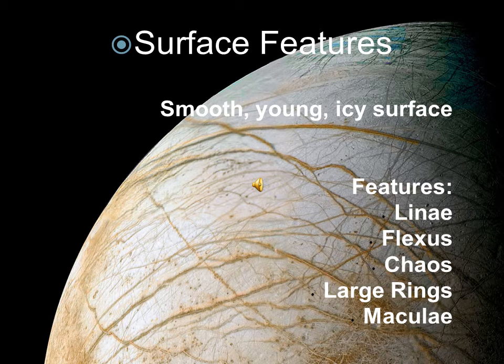Europa's icy surface makes it one of the smoothest objects in our solar system. The surface is also seen as relatively young due to the surface's lack of craters, but many surface features are also prominent. Lineae are dark streaks found throughout the entire moon's surface.